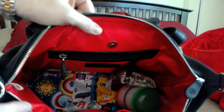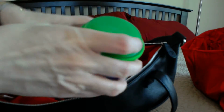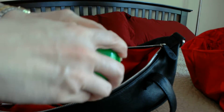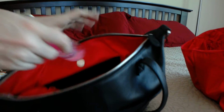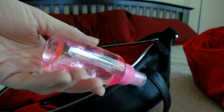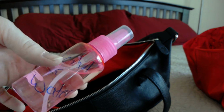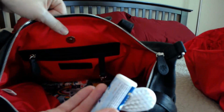Now, inside, you can still see I've got stuff in here. So I've got my nursing cover that sits on the side. I've got a Dr. Brown's snack container. I've got some of these little Horizon cheese crackers for my son, and then some puffs for my daughter in the bottom. I keep a little spray bottle full of alcohol and water because sometimes when we go someplace, some of those chairs or tables are just so disgusting. Like we went to the zoo and this little table that we sat at was just nasty. So I went and grabbed some paper towels and I had my alcohol and water and sprayed it down really well. Worked well. In this front pocket here, I have some gum and a brush.